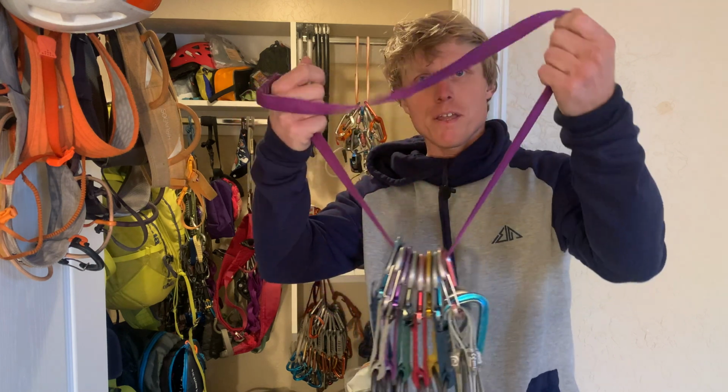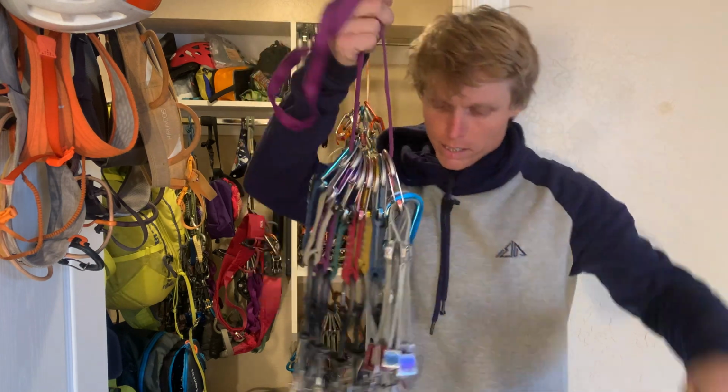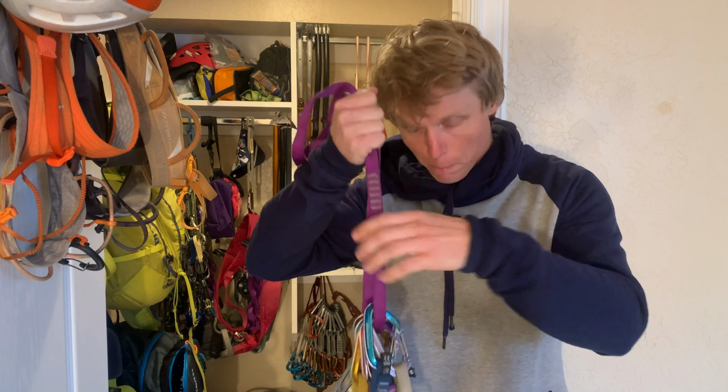Even when I put my rack in my backpack, the very thing that I put my rack on and then set it into my backpack, later put it on my neck to organize, and then this sling just goes away into the bottom of my pack for later.